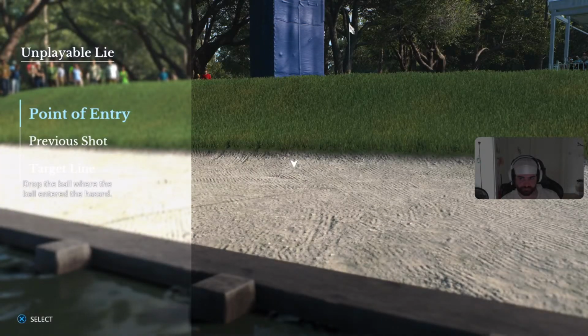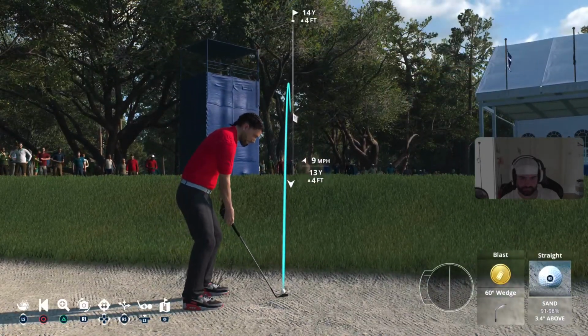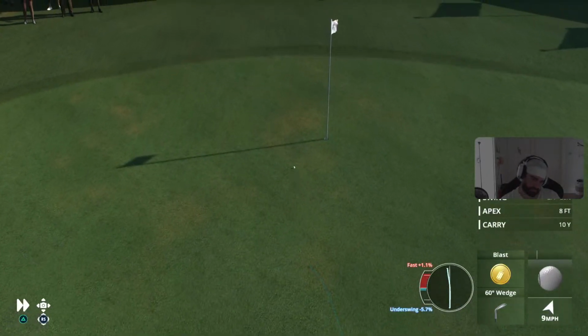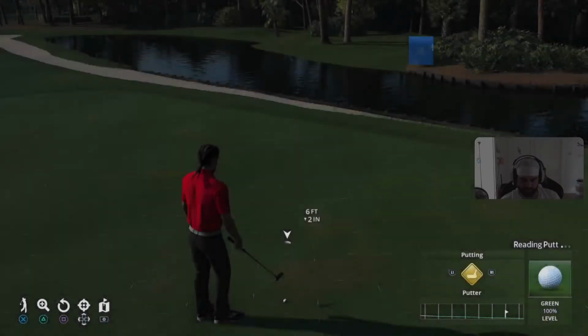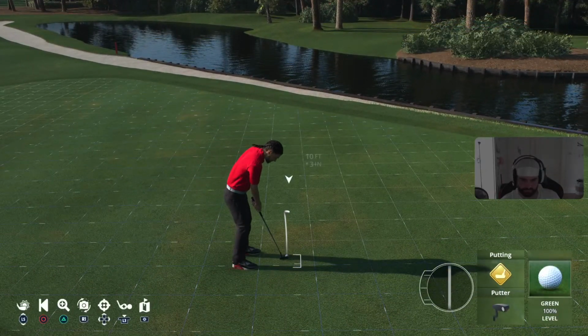Good line in the fairway, and the approach winds up in the bunker. Now, going to have to try and get this out and let it run. Okay, not too bad there. Not in gimme range, but a good chance to possibly walk away only down a stroke.